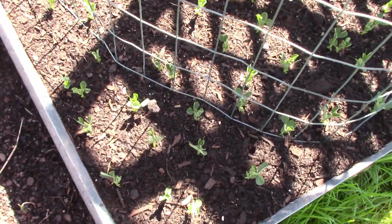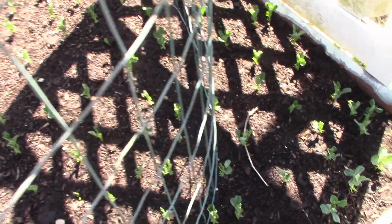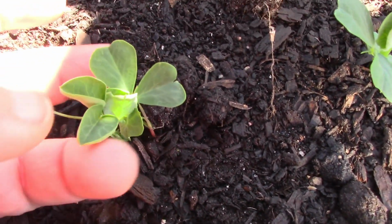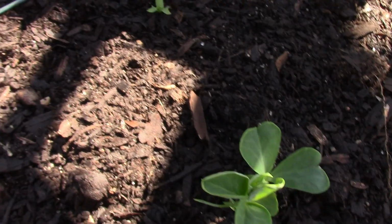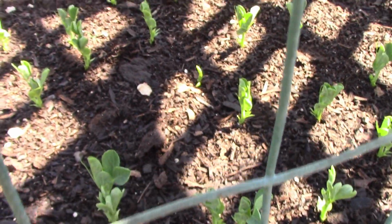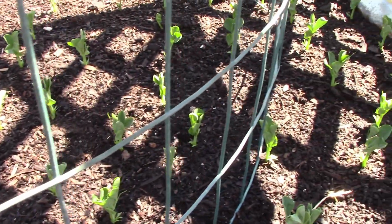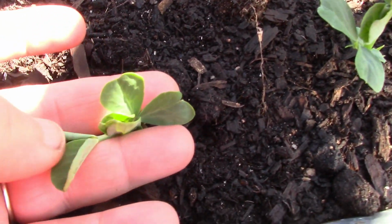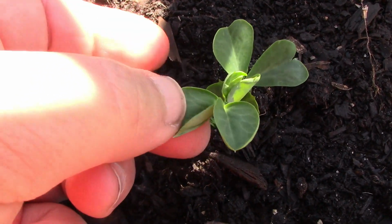But look, these are the peas, and they are all up like crazy. They have their first big beautiful leaves on them, and I am absolutely tickled about that. I'm going to admit, one of the favorite things I love to eat fresh out of a garden are peas, and they are up and looking absolutely gorgeous.